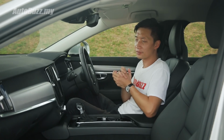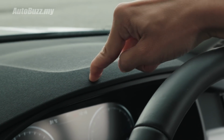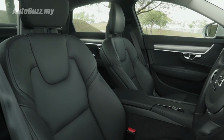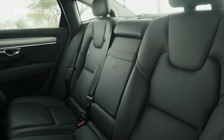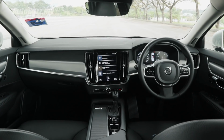The general feel of the cabin, I must say, feels quite plush. There are soft touch materials at almost every possible surface. It's a good thing. And these seats, one of the most, if not the most comfortable in the business. Everything from the padding, the contour, and this may not be for everyone, but even the creases on the leather upholstery is just right. I really like this seasoned look to it. Overall, it's a nice place to be.